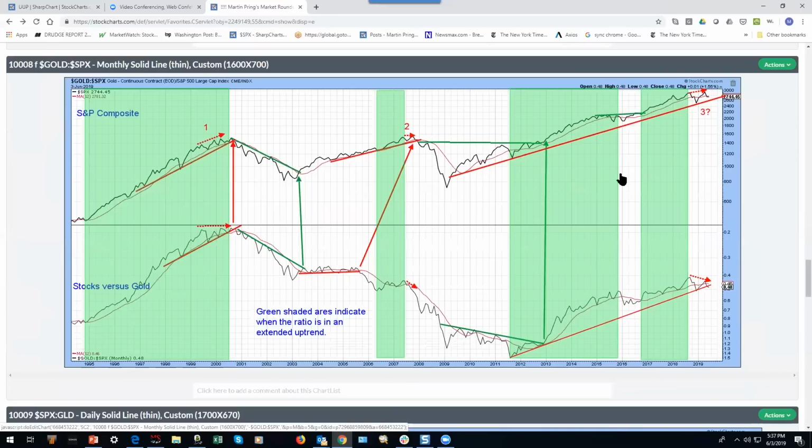Another indicator, which is a kind of confidence indicator, is the relationship between stocks and gold. That's shown in the bottom window. When the ratio is rising, that means stocks are outperforming gold. When it's falling, it means gold is outperforming stocks. Usually when stocks are outperforming gold, that's bullish for stocks. As you can see from this green shaded area and this green shaded area, drawn with the benefit of hindsight, these are extended periods when stocks are moving up against gold. When gold is outperforming stocks, stocks don't always go down. Sometimes they go up like this. But usually if they're going to be vulnerable, this is the environment in which it's going to happen.